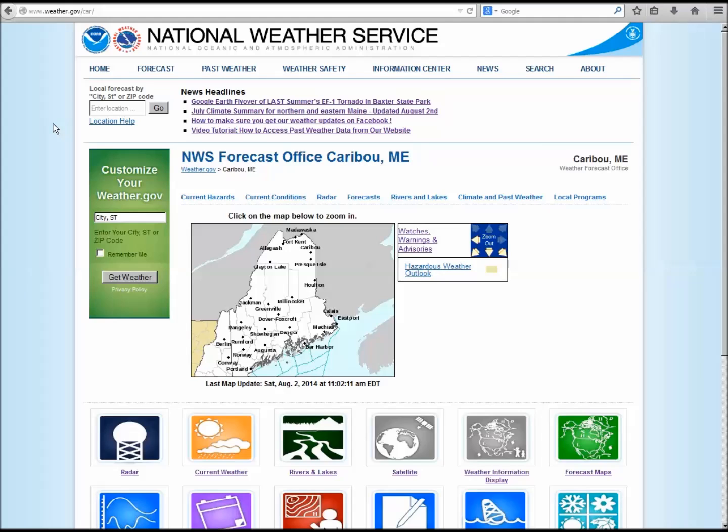So there's a couple ways you can get it, and our website URL is up here at the top, weather.gov/car. You can enter your location here, say Caribou, Maine, or you can enter the zip code, say 04736, and hit go. You can also type in your location here, Caribou, Maine, hit Remember Me, and hit Get Weather.